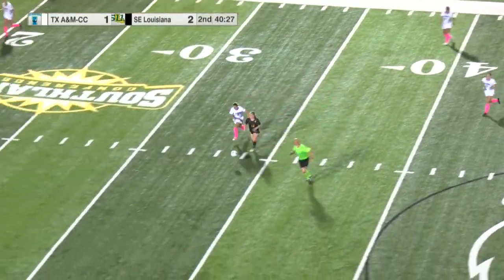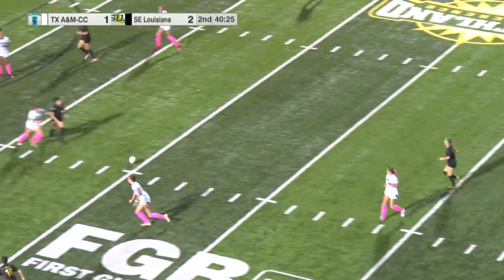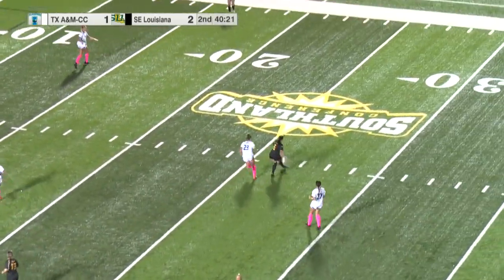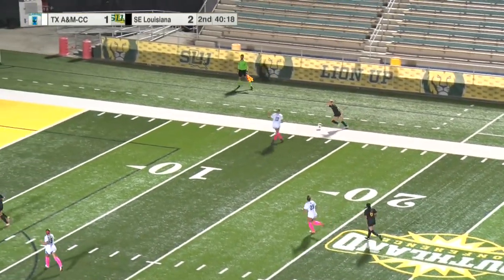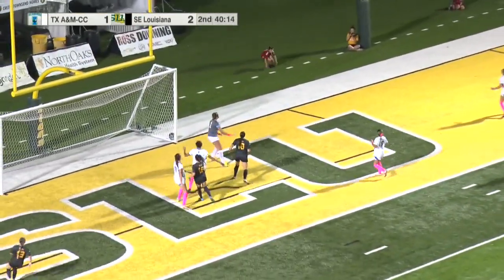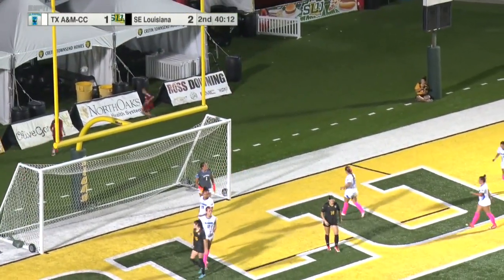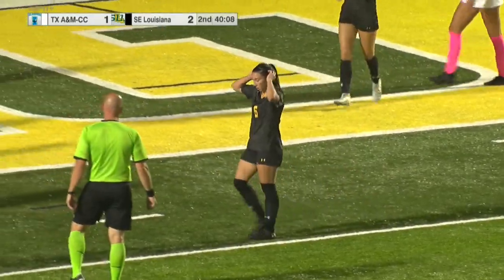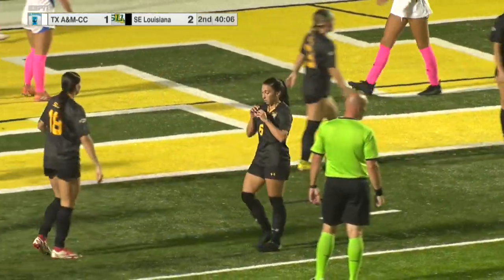And a lot of room in the middle of the field. That's Massengill. You mentioned her. Had a really good first half. Creating some opportunities. Guillory with a nice ball out wide. And now beating her defender on the wing. Crossing it into the box, but nice piece of defending. Will be an SLU corner. That was great work, though, and a great ball in.